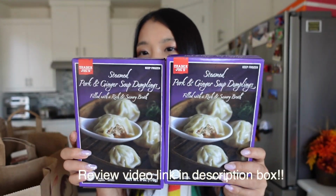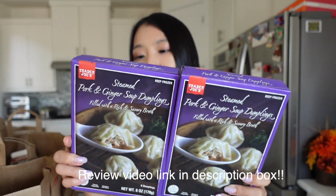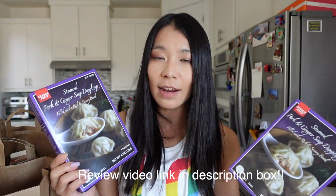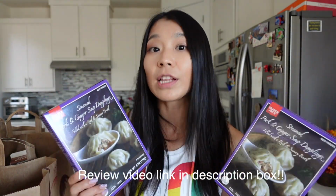It's actually pretty strong. So this item is my all-time favorite. It's a Trader Joe's steamed pork and ginger soup dumplings. They have 2 soup dumplings items. This one is pork, and they also have a chicken one, which is really, really good. So if you have food restrictions, if you don't eat pork, some people just don't eat pork for health reasons as well, get the chicken one. They taste just as good. I have a dedicated review video for this item too, so make sure you check them out.